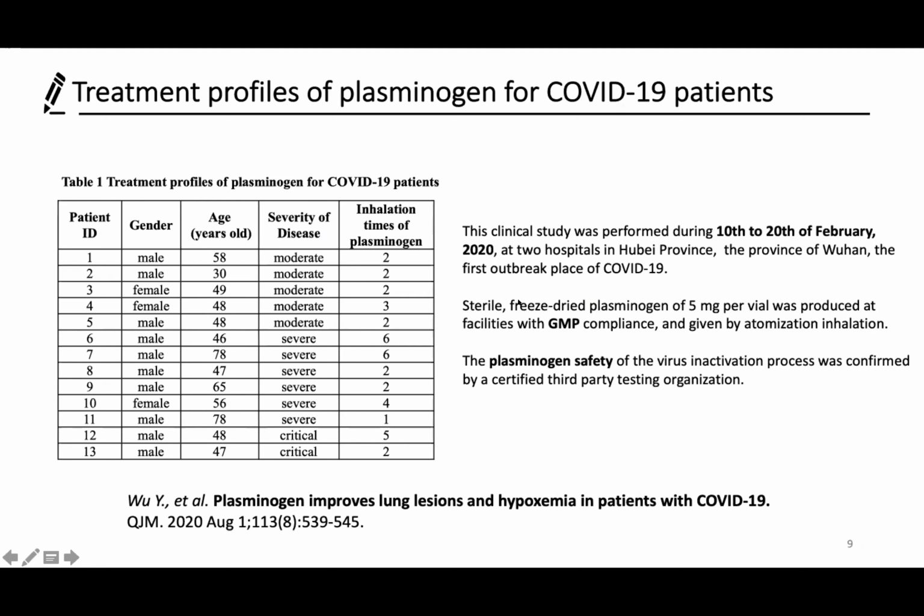In this study, we used sterile freeze-dried plasminogen, 5 milligrams per vial, produced at facilities with GMP compliance and given by nebulization inhalation. The safety of the reagent, particularly the virus inactivation process, was confirmed by a certified third-party testing organization and also by governmental authority. This plasminogen originated from plasma.